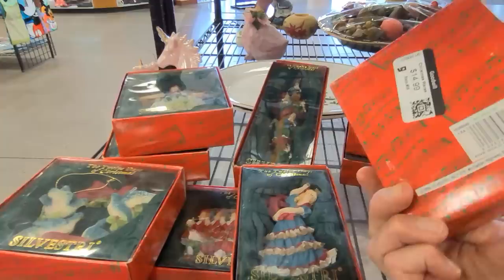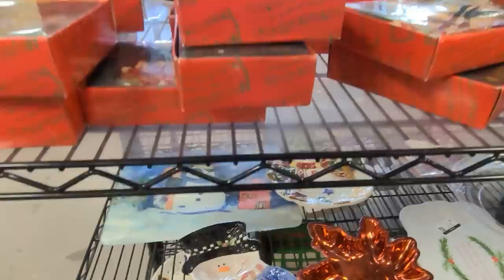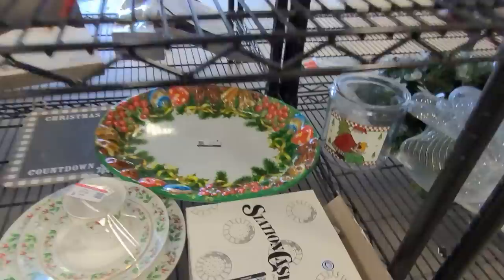$15 a piece. That is just too much for resale. And it is a lot. If you're going to buy all 12 at $15, that's, oh my goodness, I don't believe it.